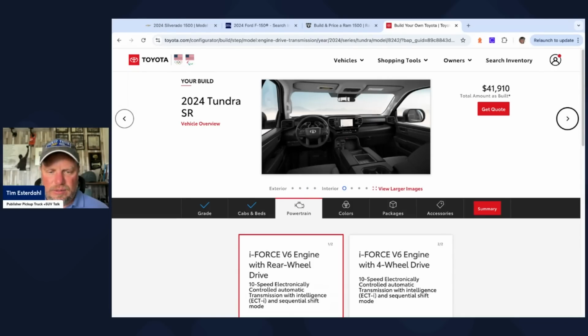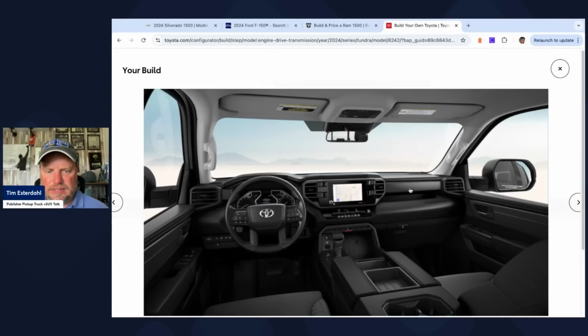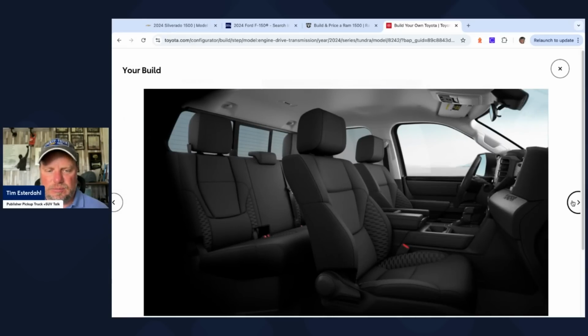Okay, and then let's look at the interior real fast. So they have the smaller screen in here, which is nice. The bigger screen actually sits above the dash line. It gets a little annoying. When I had my 22 Tundra, I was a little bit like, wish it was down lower. So I like this screen a little bit better. Again, I know it's more tech than you're looking for, but I'm telling you, the backup camera's a lot easier, and people are starting to like the screen because they can see the map better too. It just seems like this is the way automakers are moving.